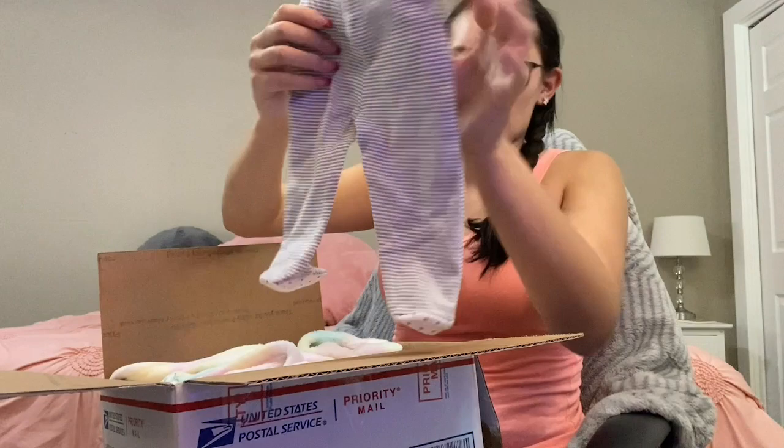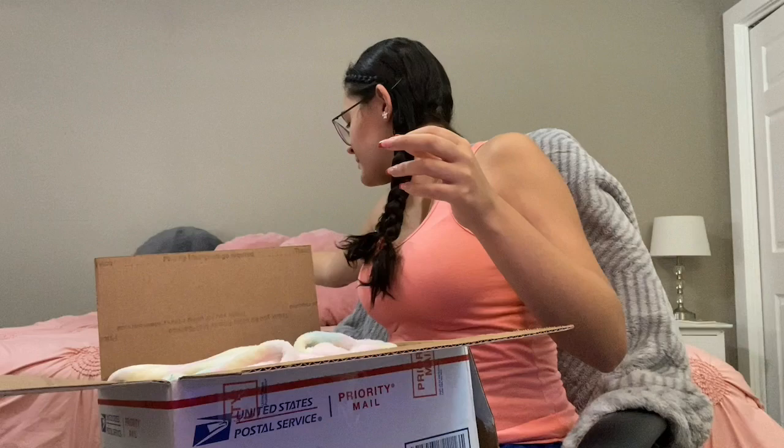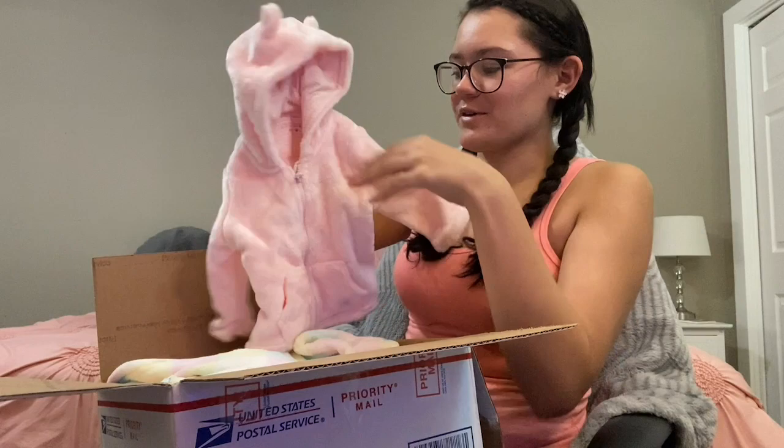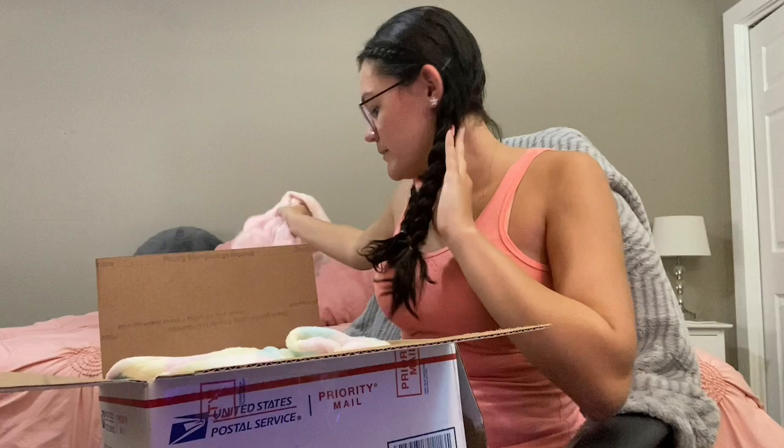Oh wait, we have more pants with the close foot, which, like I said, I love that. All right, lots of cute outfits. I think we have a, what is this? Oh, cute. It's a little jacket. So that's what it looks like. It has little ears on it. So, so cute. That'll be really nice for the fall or winter time, which is coming up very soon. And I'm super excited about that, as I'm sure you guys know.